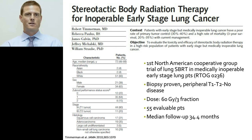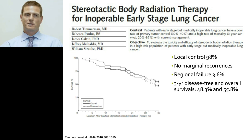There are a number of representative series. I just picked this RTOG 0236 from Dr. Timmerman to show. It's a fractionation that we don't use at our clinic, but I'll show why that may not really matter. 20 gray times three, so 60 gray in three fractions. These are all medically inoperable patients with early stage non-small cell lung cancers who got radiosurgery, and it worked quite well. Local control 98%, no marginal recurrences, only a few regional failures, and also quite good tolerability as well. So here again, the motivation to do this is because it works. It's well tolerated and it works.